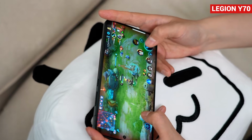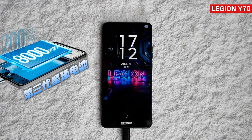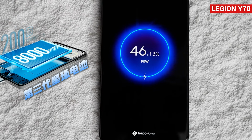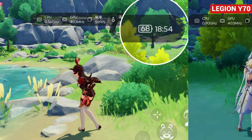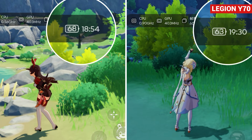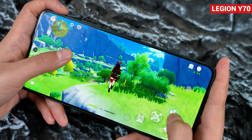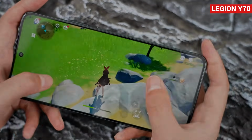Battery life is another major highlight. The huge 8,000 mAh battery, combined with 90-watt super flash charging, makes battery anxiety a thing of the past. I started playing Genshin Impact at 68% battery, played for well over half an hour, and still had 60% remaining afterward. With a bit of optimization, getting more than 10 hours of gameplay is absolutely possible, and lowering the screen brightness can stretch that even further.